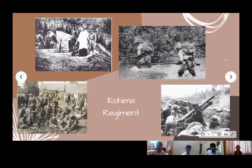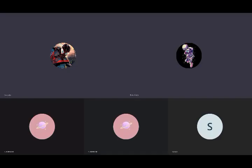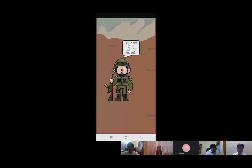Now, these are the pictures attached about the Kohima regiment. Thank you. Now the fourth member, Kavin, is going to explain the game we made about the Gurkha and Kohima regiment. We students of class 8 have created a program about the Kohima and the Gurkha regiment. We have basically made a quiz which tests the knowledge of students and the parents. So let's get on with the questions.